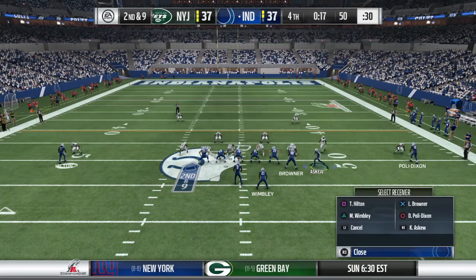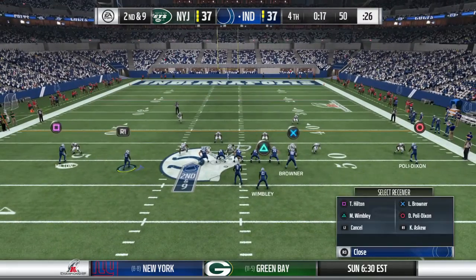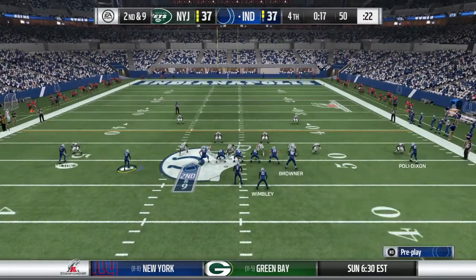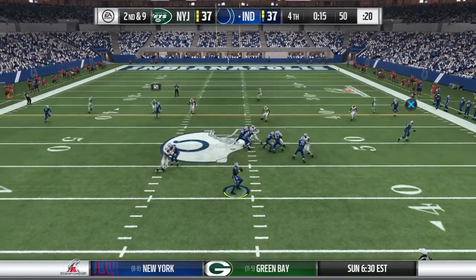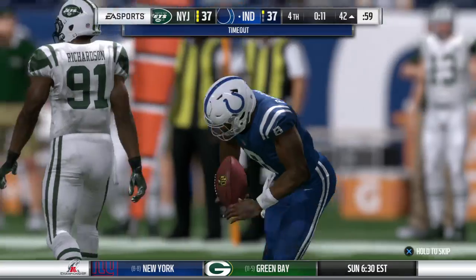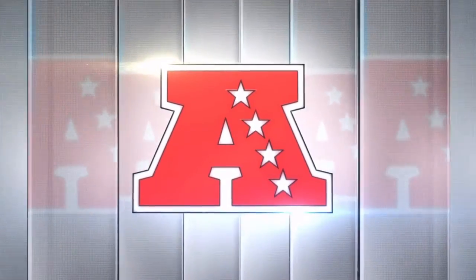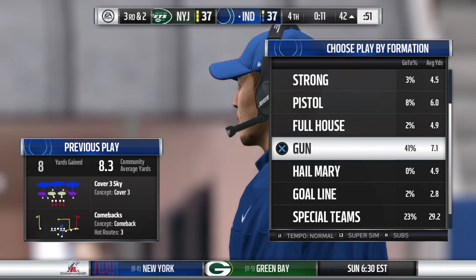And the slot man goes in motion left. Now a shotgun snap as they'll look to throw. Forced out to his left. And avoids it. Now whistles come in. We're going to get a timeout here by the offense. That'll leave them with just one remaining in this fourth quarter of play.